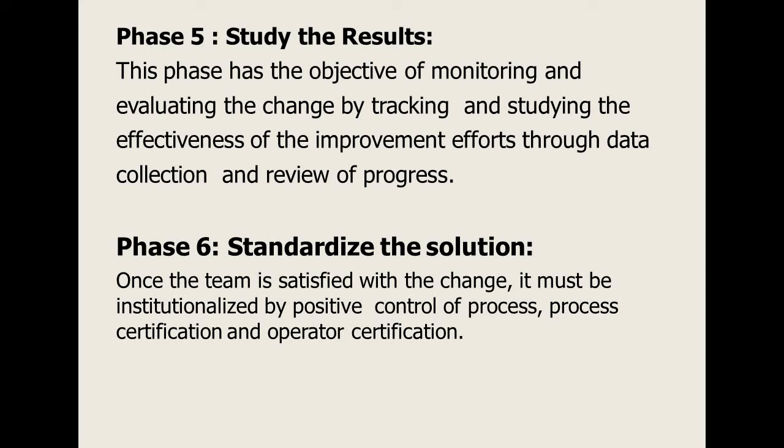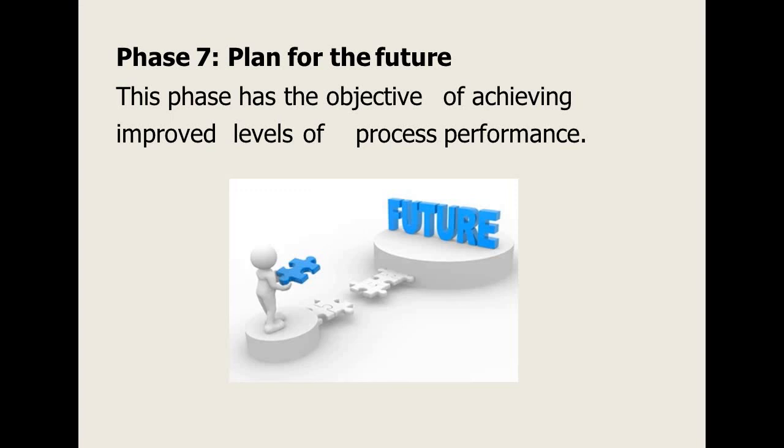So after studying the results, we will come to know where we are and whether we can proceed with the process or whether some improvement is needed, or we can certify this and legalize this process. So finally we are standardizing the solution; this comes under the sixth phase, and the seventh phase is plan for the future. So we have to list out the drawbacks, and again plan to improvise the process. So this is called the PDSA cycle: plan, do, study, act cycle.